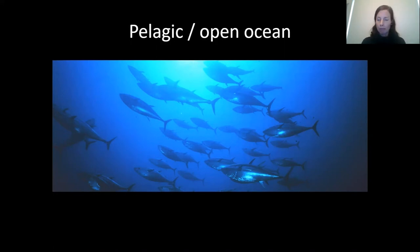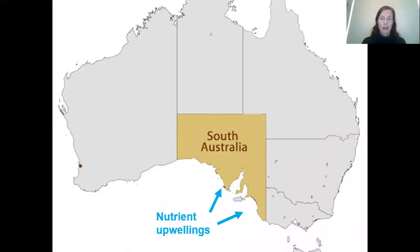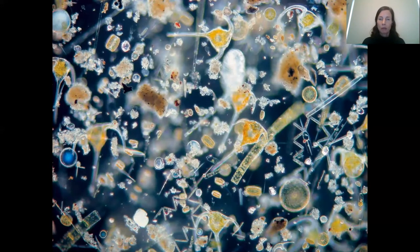Now, apart from these two areas of nutrient upwelling here in southern Australia. So we tend to get these seasonal upwellings of the cold nutrient-rich water, and as a result, we get these plankton blooms that we talked about earlier. So millions and millions of tiny little plants and animals growing in the water as a result of the nutrients and the sunlight. And they're so tiny that you could fit 1,000 onto the head of a pin. And these are really important because they form the base of the marine food chain. So these upwellings kickstart an ecosystem and that moves right up the food chain.